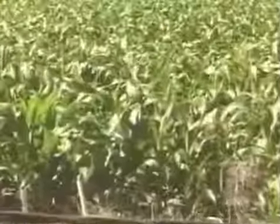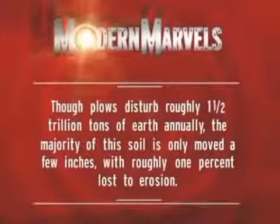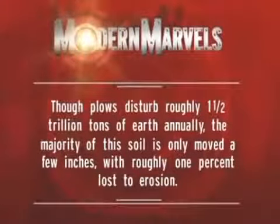The plow wasn't the only factor that contributed to the Dust Bowl of the 1930s, nor were farmers culprits, solely responsible for turning the land to dust. Today we better understand natural cycles and economic ones. Farmers no longer bust the sod. They work it, they nurture it, and they support it, as it helps support them. And when they do plow the land, they do so with the knowledge and experience learned from those dusty, windswept, and desolate days. Though plows disturb roughly 1.5 trillion tons of earth annually, the majority of this soil is only moved a few inches, with roughly 1% lost to erosion.